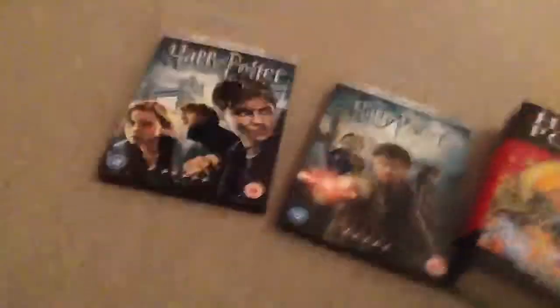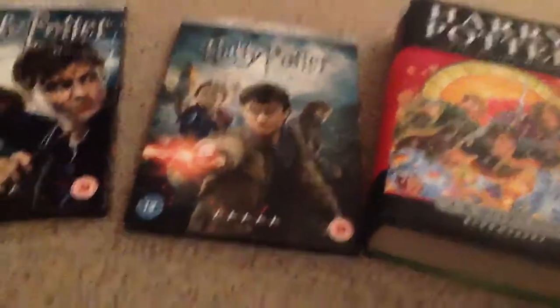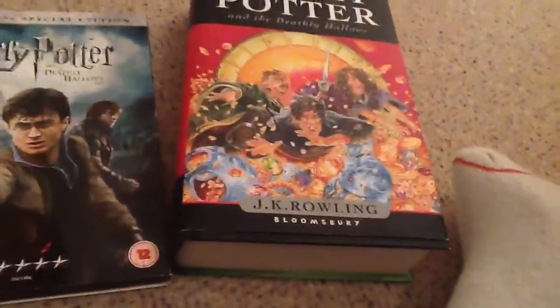So film-wise, Hallows Part 1, I would give 8 out of 10. Hallows Part 2, 10 out of 10. And the book, a 10 out of 10. So, that is what I was basically reviewing.